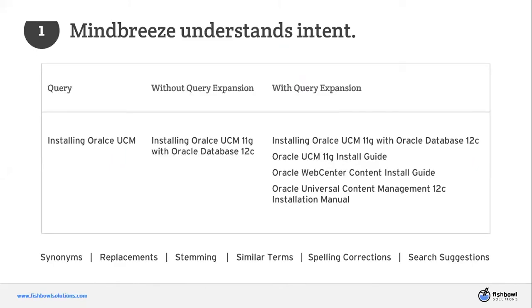So Mindbreeze really is good at understanding user intent. I have a hypothetical example here of a query and the kind of documents you could find without query expansion, and then how many more relevant results you could find with query expansion. And listed across the bottom are some of the different features that Mindbreeze has that work together to support rich query interpretation and understanding of intent.